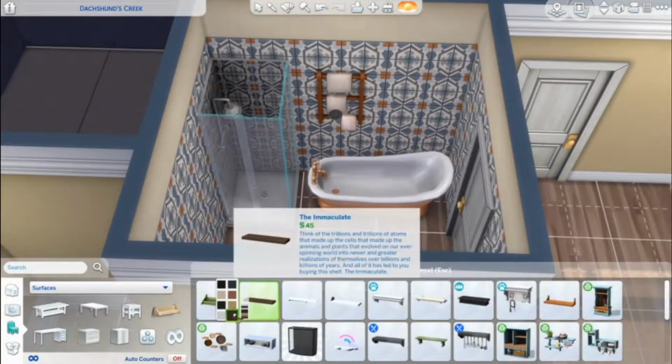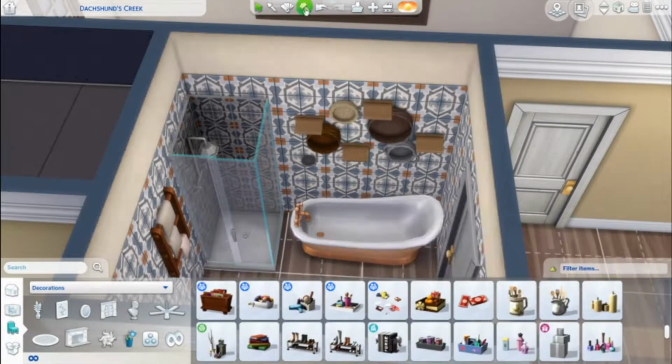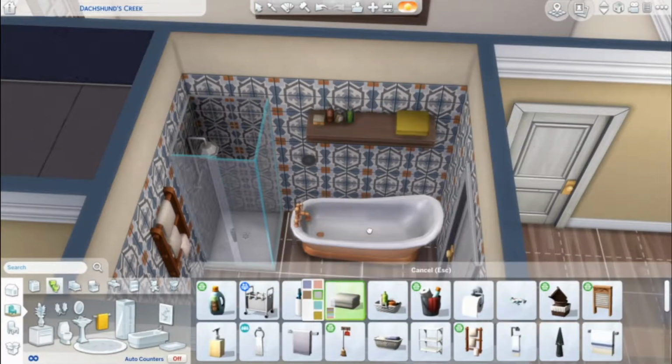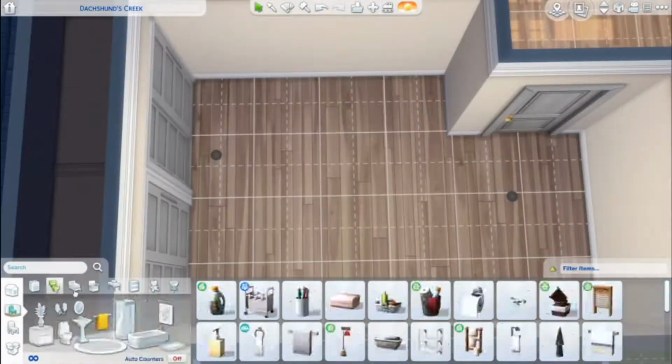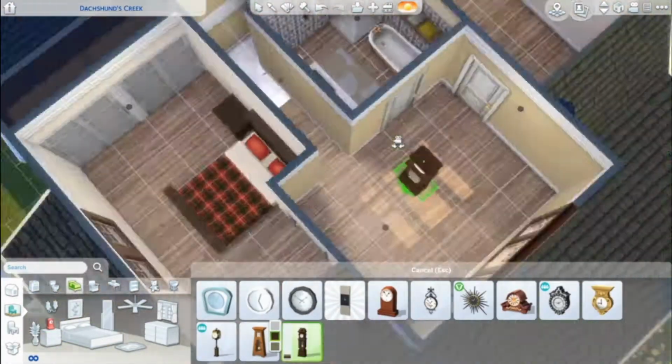Also, that copper tub in the upstairs bathroom is super cute. I love the shape of it. I think it came with Cats and Dogs, but I love the solid base instead of the actual claw foot. It's amazing. Once again, how do I get it in my house?